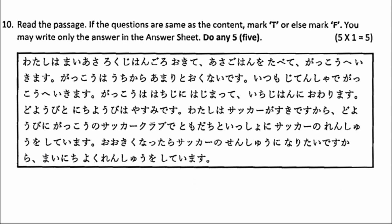The eighth question is the same as the fifth question, and the answer is 8年生です。Next, let me go to the 10th question, which is, read the passage. If the questions are same as the content, mark T, or else mark F. Let us read it once and understand the content.